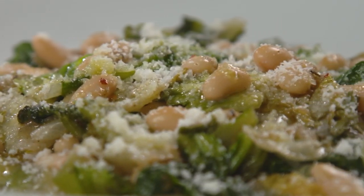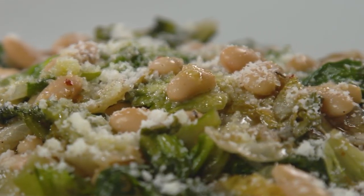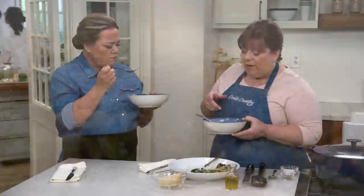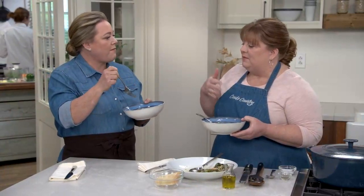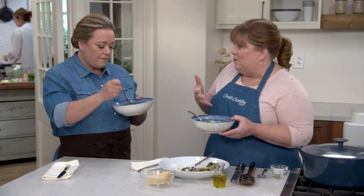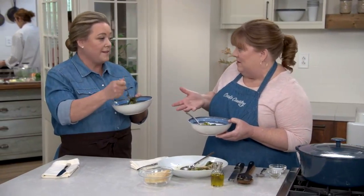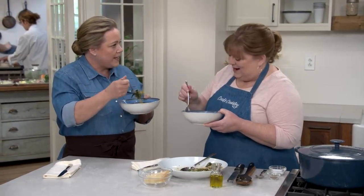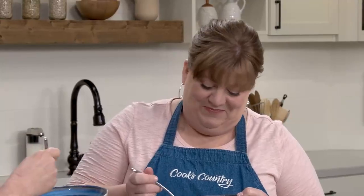I also love that you use canned beans. I'm a big fan of canned beans because they're so convenient. It makes a dish like this come together in a snap for a weeknight. And cooking the beans in the broth and with the aromatics, they almost taste like they've been cooking there for a long time. They sure do. Christy, this is delicious. Thanks, Julia. Thank you. So happy to make this for you.